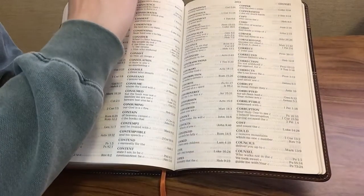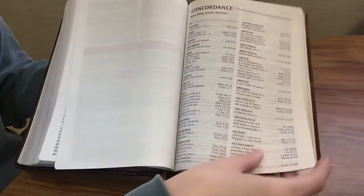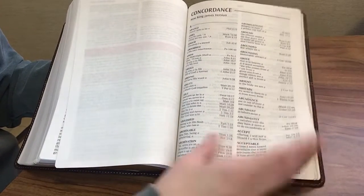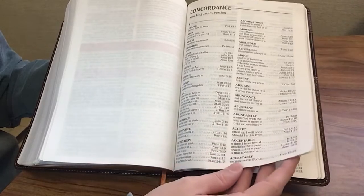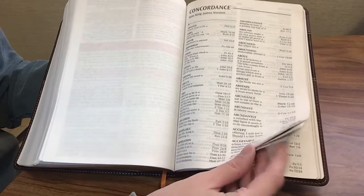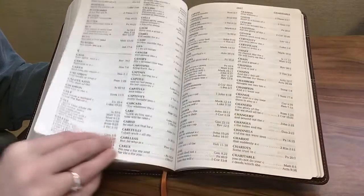So at the end of the Bible here, we are going to have a concordance, and the concordance is really readable too. I mean, it's not quite the 10.5 font that you saw with the scripture, but it's pretty close. And a lot of times you have those concordances that are teeny tiny and hard to read. Not this one.